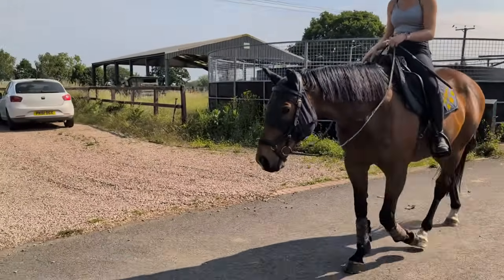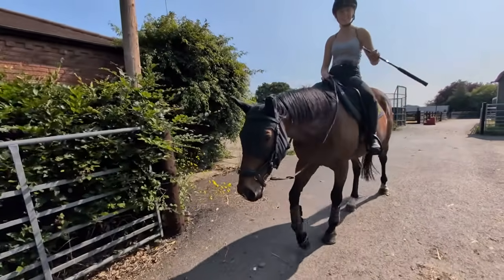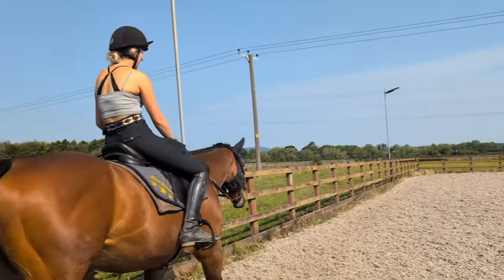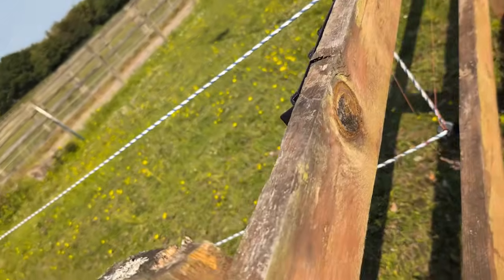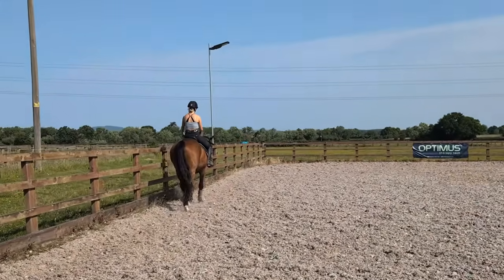So chilled out in the stable. He's such a sweetie. So chilled out. Again, coming back down to the school. Straight on him. He's got that really nice kind of softness about him again. So all we've got to hope is that every session we bring him down here, we just improve. We can just keep improving slightly. That's all we can ask for.